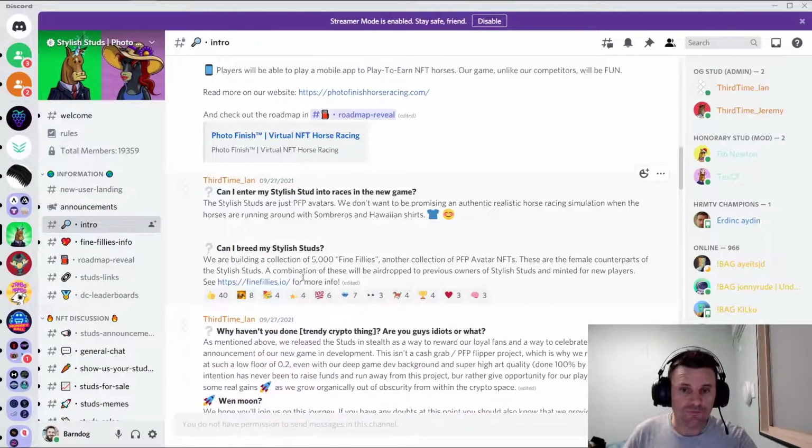So there's going to be something called the Fine Fillies. They're going to half airdrop them to existing holders of the main horses, the Stylish Studs. So I think there's a chance it might be a 1 in 4. I believe it might have been 10,000 mint, so it's a 1 in 4 chance to be able to get one. So that's a good chance. There's still time when you get this video. This video will go live today. So yeah, 10,000 when they started off.